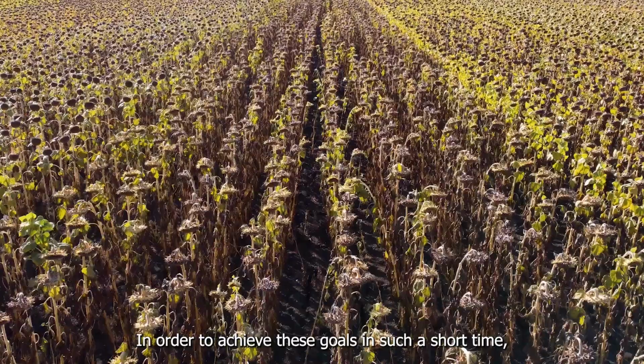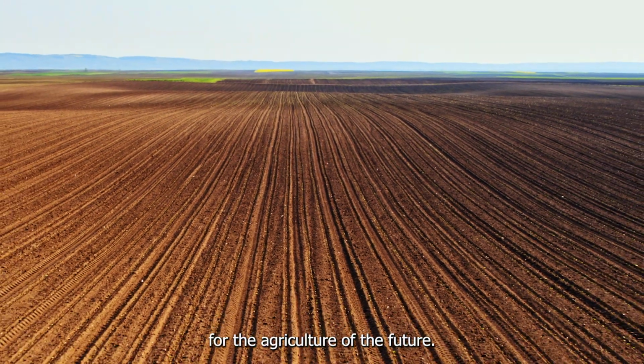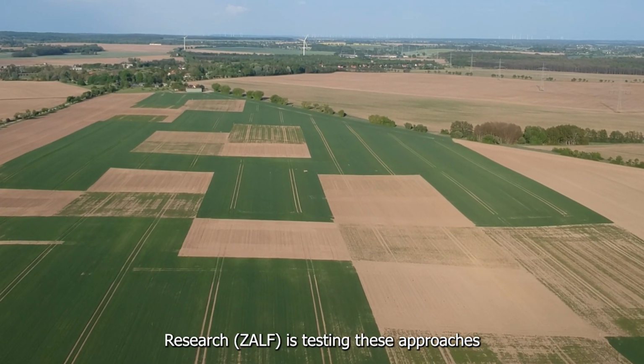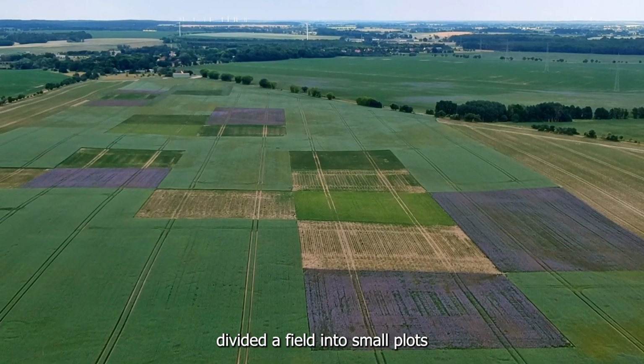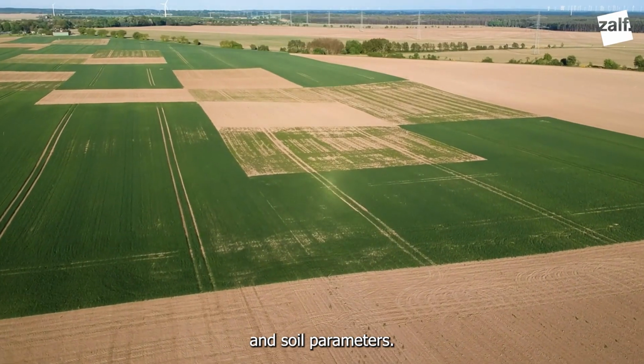In order to achieve these goals in such a short time, new approaches are needed for the agriculture of the future. The Leibniz-Zentrum for Agricultural Landscape Research, also known as ZALF, is testing these approaches in a living lab in Brandenburg. In Patch Crop, researchers divided the field into small plots that are cultivated with different crops highly adapted to their respective location and soil parameters.